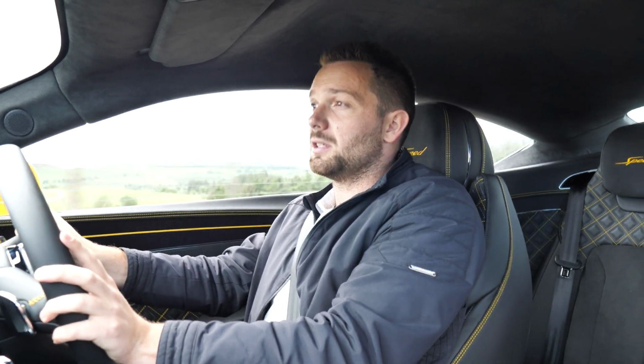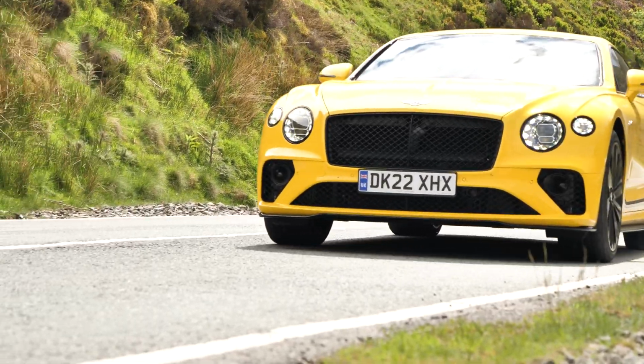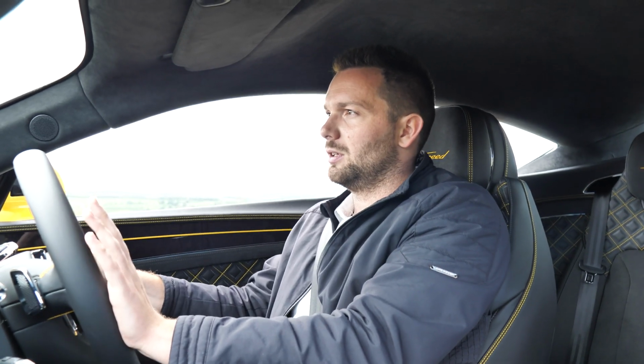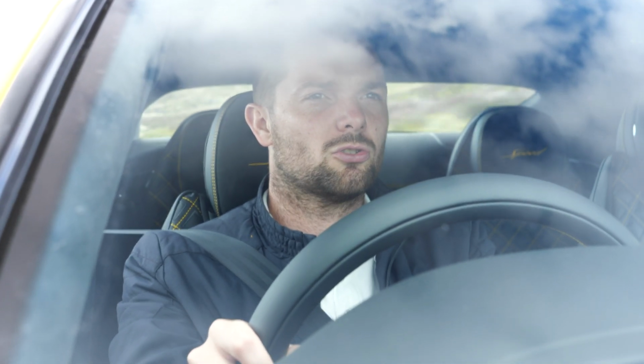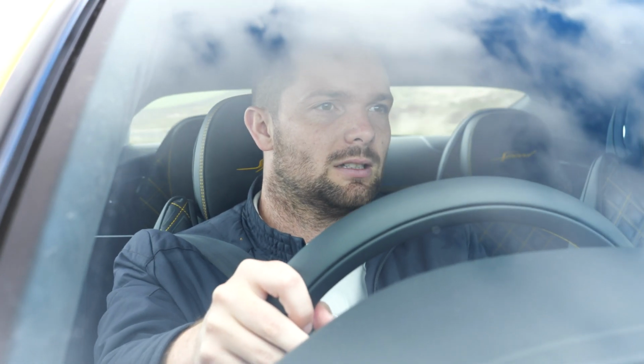We're on some quite tight, twisty Welsh B roads here, and this is where you'd expect a car of this size and weight to come unstuck. It's 2.3 tons after all, but it doesn't. It just attacks corners with a real sense of confidence. It gives you so much confidence in the car to enjoy it.